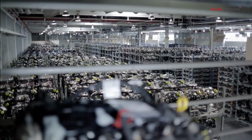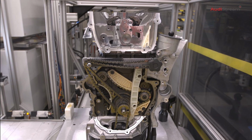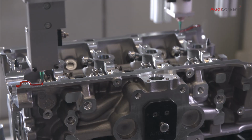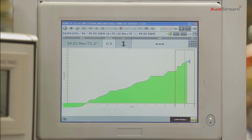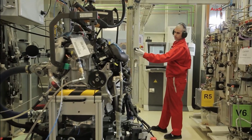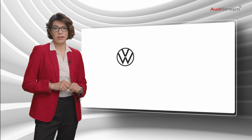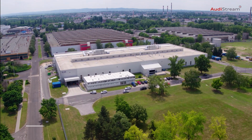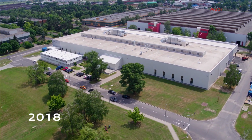During production, we see automatic and semi-automatic stations. Robots help us with several activities, like, for example, turning the engine or precisely applying the sealing. The engine is subject to detailed tests during and at the end of the process, after which it is ready for delivery. In addition to the Audi models, the engines produced in Győr are also installed in Volkswagen, Skoda, Seat, Porsche and Lamborghini models.